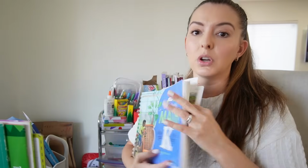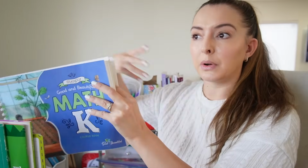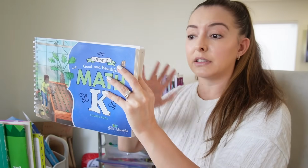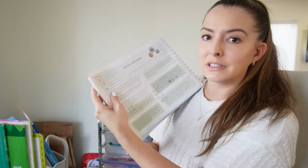So we continued working on homeschool during the summer, because I knew that we were going to have a newborn and that I might not be able to commit to everyday teaching, and just to stay ahead and stay on top of it. We went through the summer, and Riley's already on lesson 112.